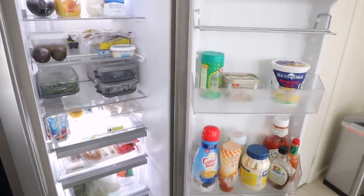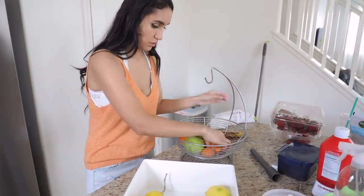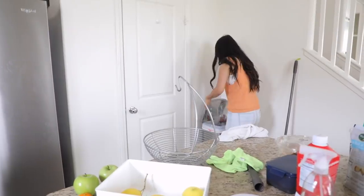Wow, what a huge transformation my fridge went through. So now I'm gonna be focusing on this fruit bowl right here. As you guys can tell, there is some old fruit. I'm just gonna toss those.